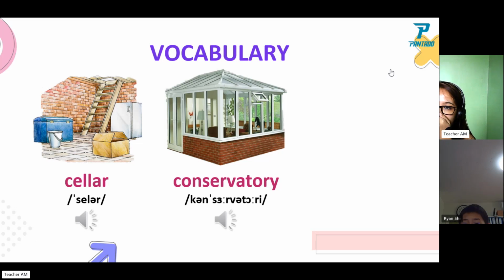Cellar. Cellar. Nice. Okay, do you have a cellar at home, Andy? No, I don't have a cellar at home, but in our buildings we have a cellar downstairs. Yes, that's right. Cellar is usually the basement of the building.